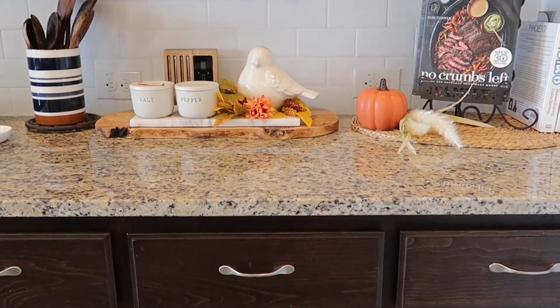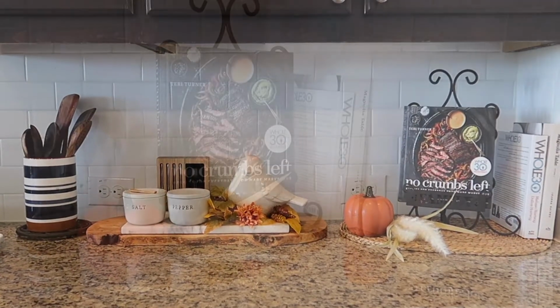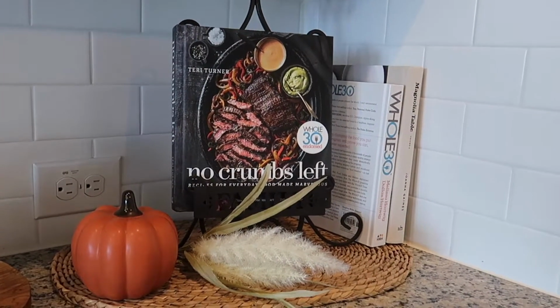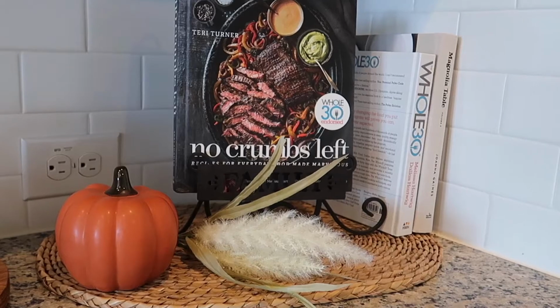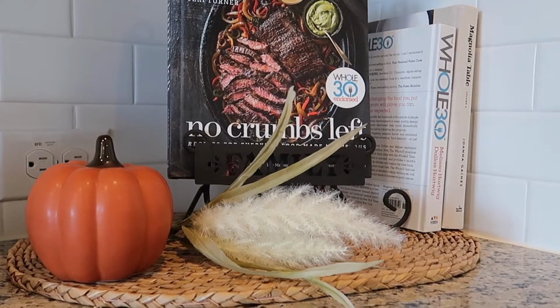Over here on this side of the kitchen, I did add in a couple of new things, like right here underneath the cookbook stand. I added in a couple more of those wheat stalks. I love the whole color scheme going on from the book to the pumpkin and then the wheat.